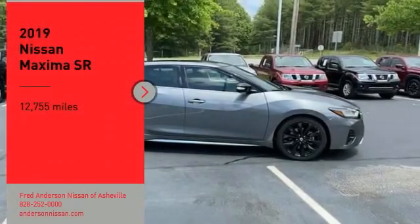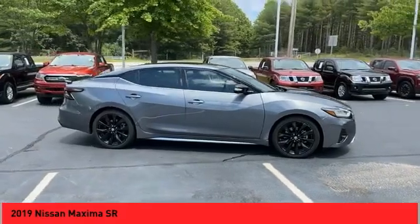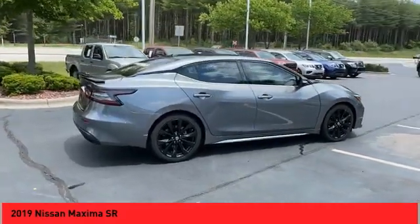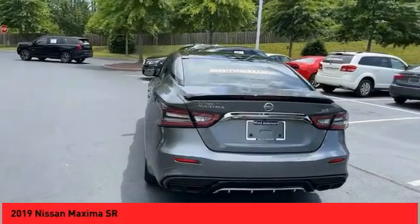Looking for the right vehicle? Check out the 2019 Maxima. Maxima offers elegance with an edge. The spacious interior provides refined comfort for up to 5 passengers. Advanced technologies such as Nissan Intelligent Key and push-button ignition offer convenience and control.